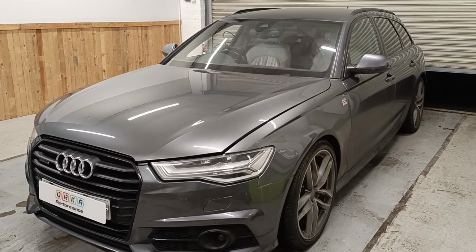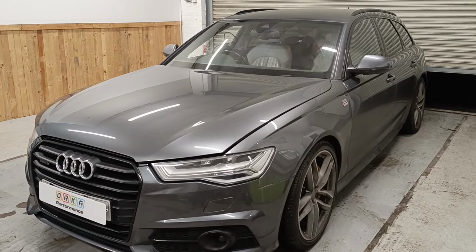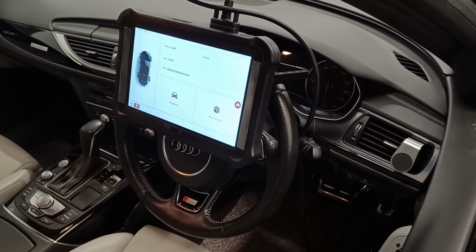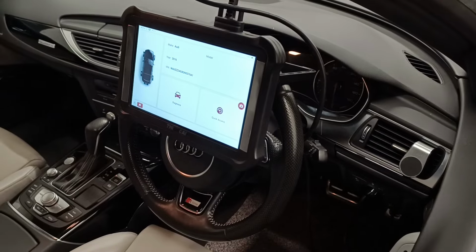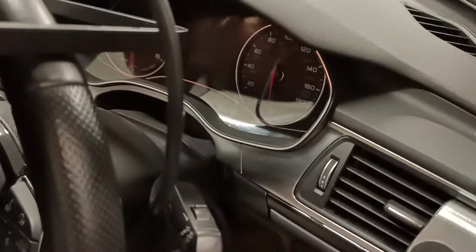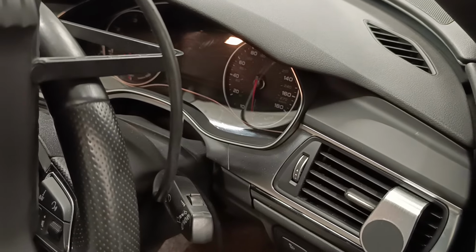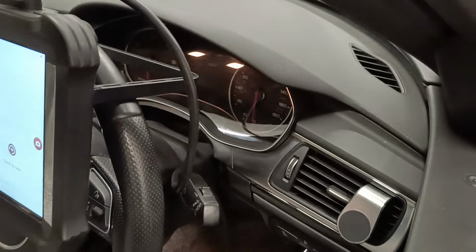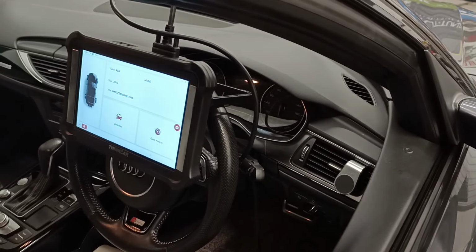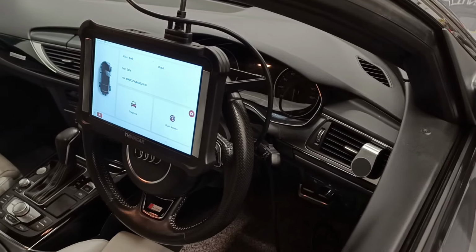So we've got a 2015 Audi A6 3 litre V6 TDI. We've got it in for diagnostics and potentially DPF cleaning. So in this video we're going to be doing the diagnostics and the DPF cleaning. On the dash it's brought up a DPF driving to clear error, glow plugs flashing while driving and a lack of power. So we're going to start off in this video doing the diagnostics and then potentially moving into the DPF cleaning and the diagnostics throughout.